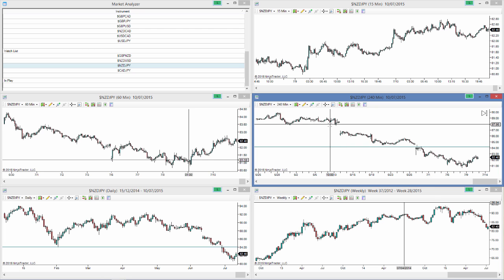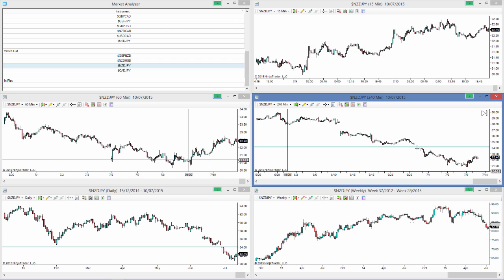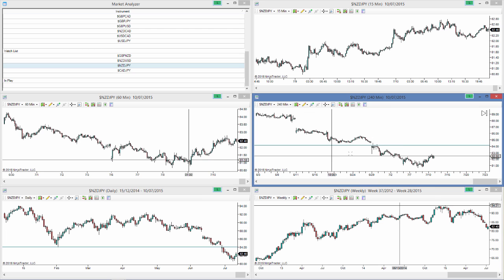So as we can see here on the 4-hour chart, we've had a little burst down there. On the daily chart, you can also see it as well. But on the weekly chart, we will be trading in to a larger level. So that's why we'll be treating it as a much shorter term trade.